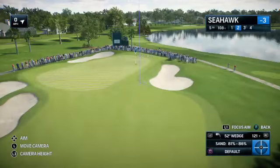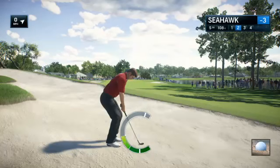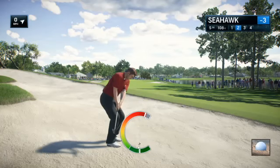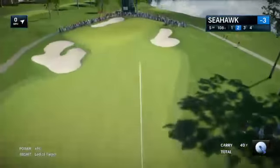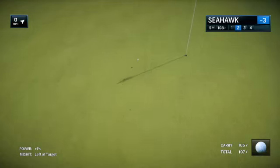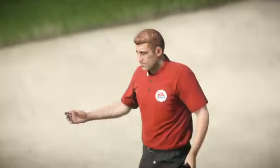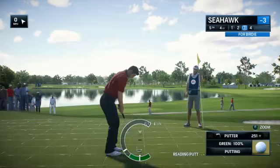Again, in the bunker. Anything you do differently with your setup? Just dig my feet into the sand a little bit more, but make sure you focus on the exact spot on the ball you want to hit. This looks like it's going to find the target. Just a superb shot. You're not going to see much better than that all day today.